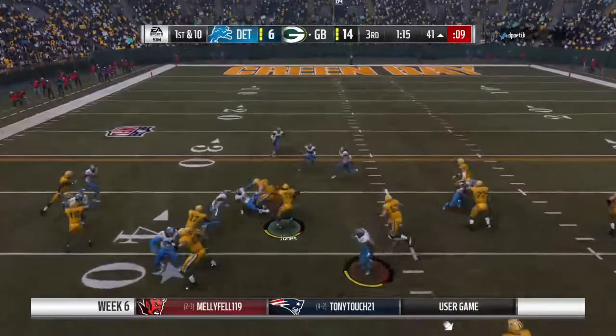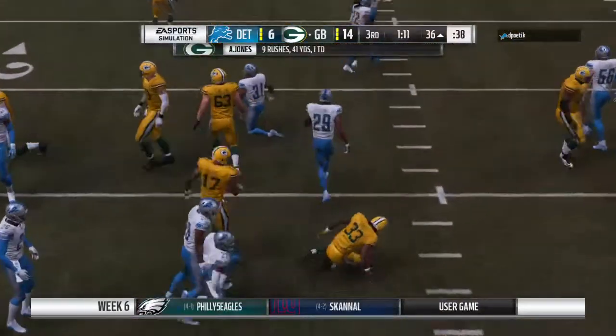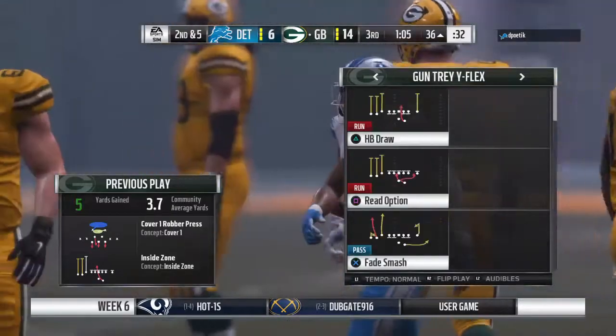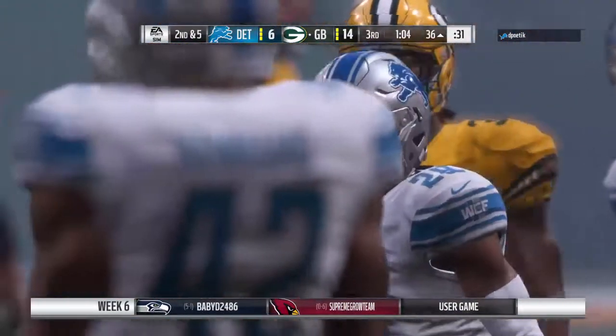They'll run it now out of the gun. And he's going to fight his way forward here for a modest gain. The tackle there by Quandre Diggs. I call that play a success. A nice inside run sets up a very manageable second down. A very solid gain on that play.